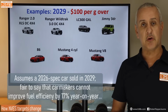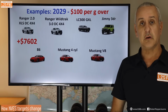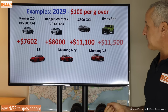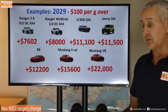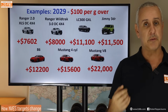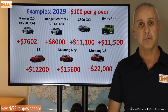All right, now let's jump across to 2029 and see what things look like. 7 grand for the Ranger 2 litre, 8 grand for the Wildtrak V6, and then 11 and a half, 12, 15, 22,000. That's serious amounts of money. And of course, maybe these vehicles will get a bit more fuel efficient, maybe they'll go a little bit hybrid, but you know, they're not going to meet those targets at 2029. The only way to do it is EV.